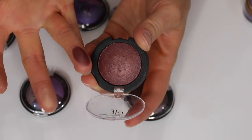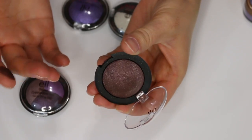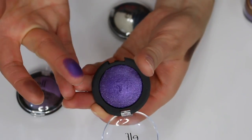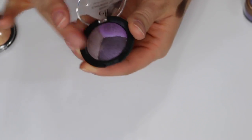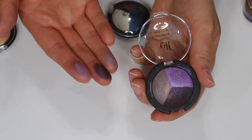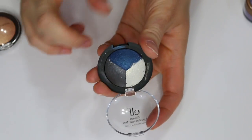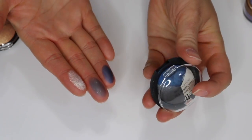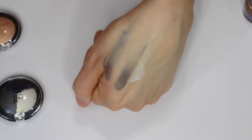This one is called Burnt Plum, and I really like this one, but I'm gonna get rid of it. This one is Chocolate Dream. And this purple one is Passion Purple. It is Lavender Love. And I feel like the pigmentation on that one's not that great. And then this one is Smoky Sea. Well, that was a horrible swatch.